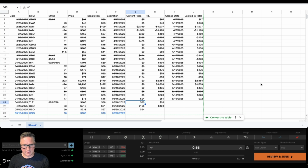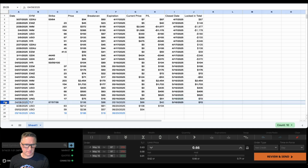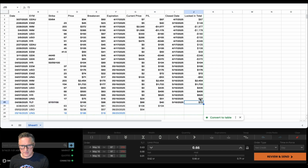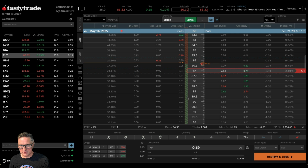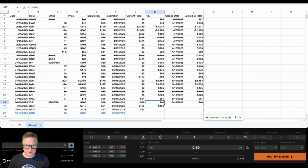It's not actually going to cost that much in fees to roll it, but I just don't want to be bothered with it. So I didn't lose, which is fine. So I made, what is the deal with this? This is not copying well at all. So I made $40 on it. I'm going to close that out. It closed out for 69.